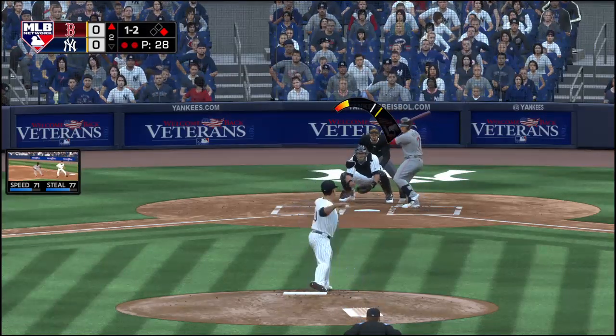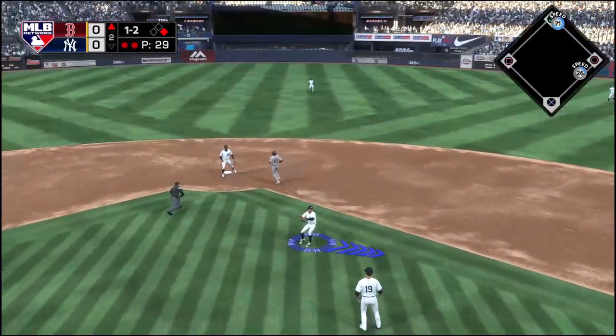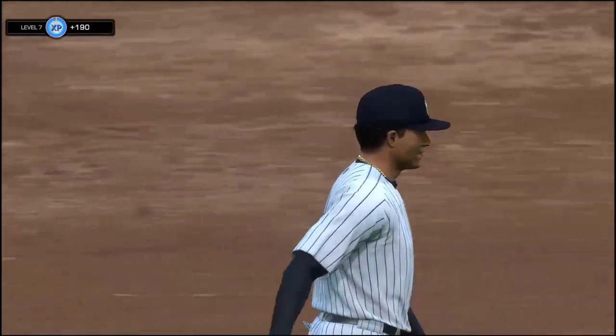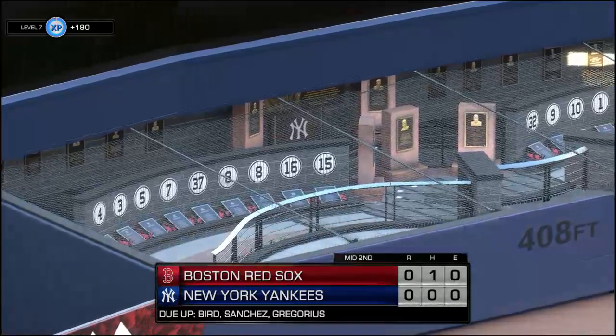The 1-2. Swing and a ball hit softly on the ground. Reyes has it. Throw in time, and the side is retired. Red Sox leave 1. We'll go to the bottom of the second. No score.